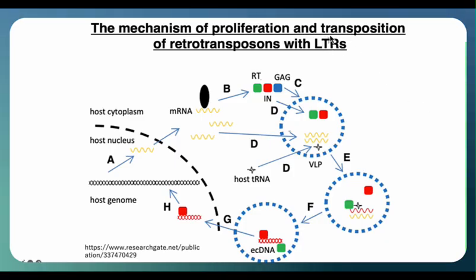Let's review the transposition of LTR retrotransposons, using a different diagram. In the nucleus, the transposon is transcribed by RNA polymerase II from the LTR. The mRNA is translated in the cytoplasm, producing capsid proteins from the GAG region and reverse transcriptase and integrase from the POL region. The capsid proteins assemble to form a virus-like particle.